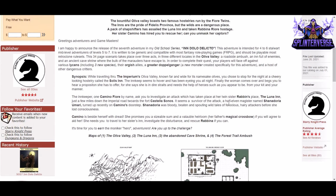It says it's the 7th adventure in the old school series, In Dolo Delicto. It's written to be generic enough to be compatible with most fantasy role-playing games. It takes place over 3 acts in 3 different locales. There's a roadside ambush, an inn full of enemies, and an ancient cave shrine where the bulk of the marauders have to escape to. The players must face off against various lichens, including 3 new species.